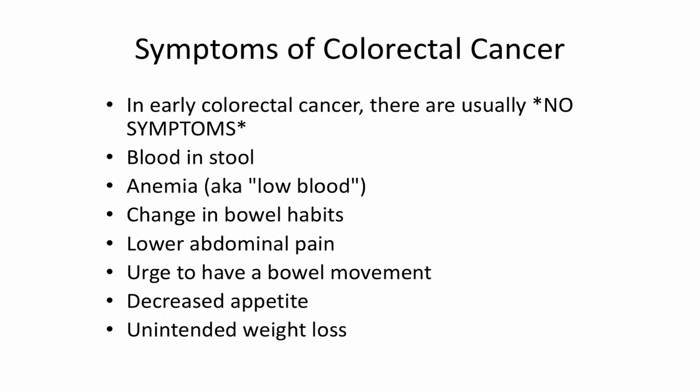Lower abdominal pain, usually a sign of more advanced cancer. Increased urgency to have a bowel movement. If you have a decreased appetite, or you're losing weight for no reason. Your appetite's the same, you're eating the same, but you just keep losing weight unexpectedly. Those are all pretty concerning symptoms, and if you have any of those, you certainly need to get checked out. It doesn't mean you've got colon cancer, but they all warrant a closer look.